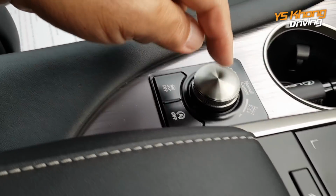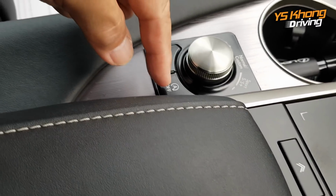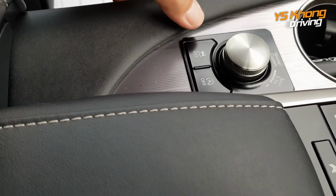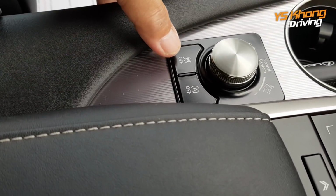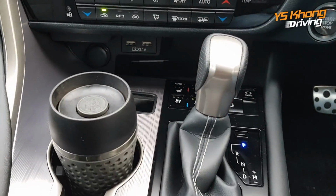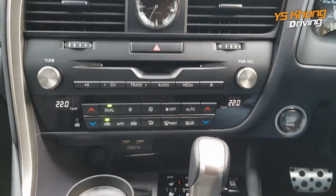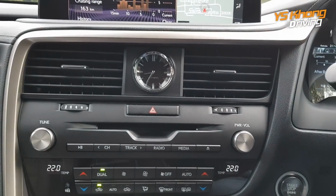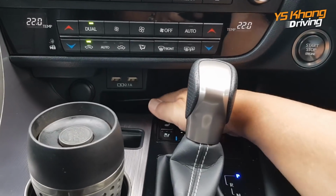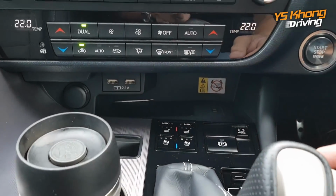Over here you have your driving modes, and also this is traction control off. And of course this is my favorite button, the auto start stop button, to be off. So if you need to turn off traction control, this is the button. Over here I understand this is the radio, and the screen stuff is up there. All the controls are there, and down there you have USB ports. This is a wireless charger, and down there you also have, okay, I'm moving the gear lever.